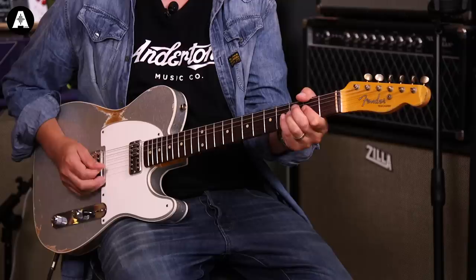Not Telecaster at all, is it? Not particularly. It doesn't have that. I like the no-caster, you know. But with a bit of gain. Oh, that Malcolm Young thing, right. Going, you know. Yeah.